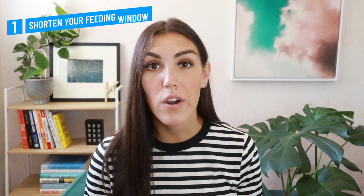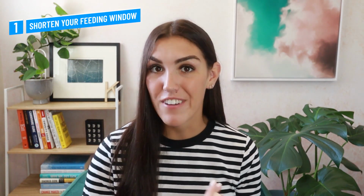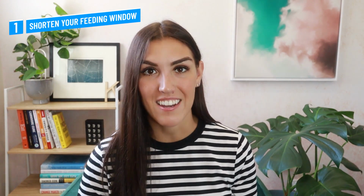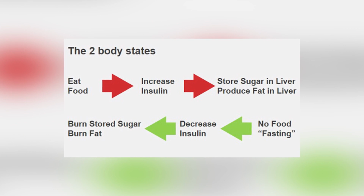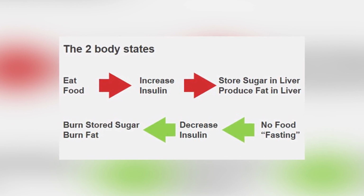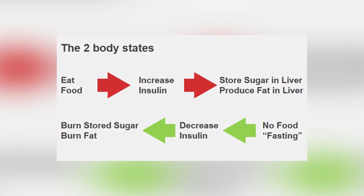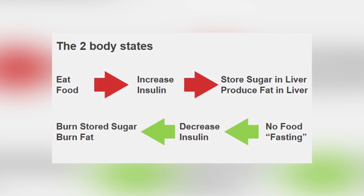Number 1, shorten your feeding window. What do I mean by this? Our bodies are always in one of two states, a fed state or a fasted state. After we eat, we are in a fed state. Fat burning is on hold and fat storing goes up. Once our body has completely digested and processed our last meal, we are in a fasted state and our body goes into fat burning mode instead.